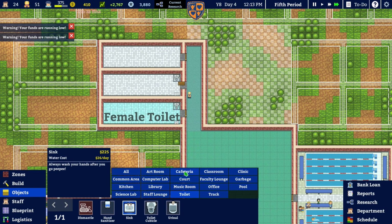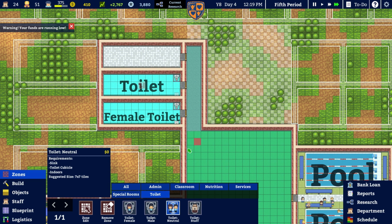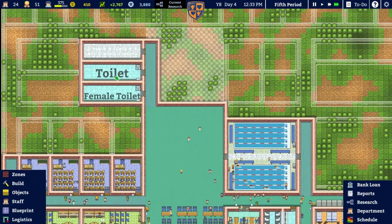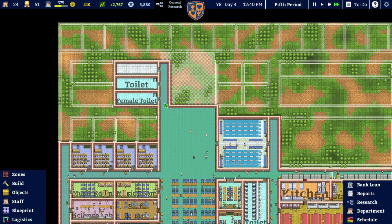So there you go. If I put a sink just there and then zone this, the neutral one can go in the middle. Why not? There you go. Zone that as a neutral toilet. That's now a valid toilet. But again, that's fine. I like that. It's nice and in the middle and it's a valid thing. So they can go and use it if they want. But yeah, we're going to have to wait again for day 5. So I'll sit back, have more tea, wait for day 5 to appear.